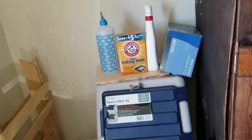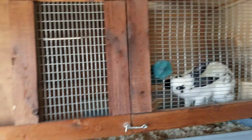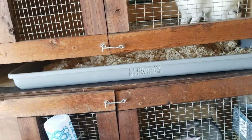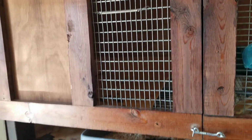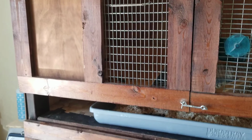I mean, it's probably going to last a bit longer, but for as big of a cage as I have, because this is a 4-foot by 2-foot, and that is about a 3-foot by 2-foot Dura tray right there. The reason why I don't have it completely covered is because he does have a board in there. You can kind of see the poop stains on it, which I'm going to clean off later, but they're not bad enough for me to worry about right now.